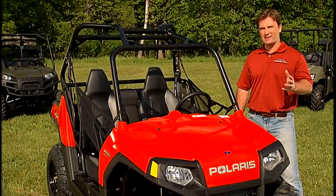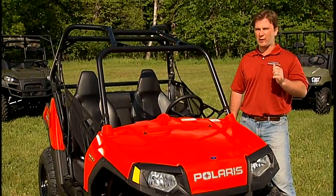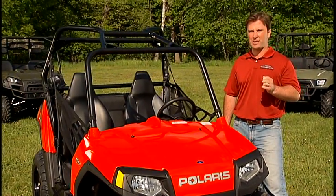The RZR has a long list of great features for 2009. I'm going to take you through 5 key areas that make RZR the only side-by-side on the market that offers razor-sharp performance.